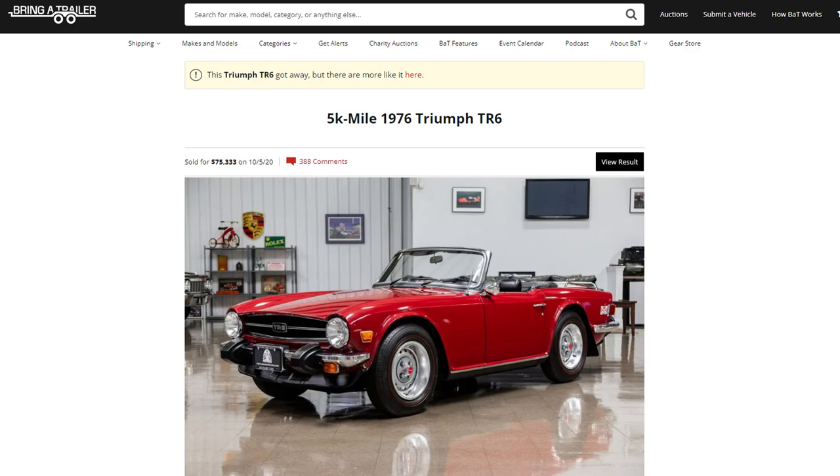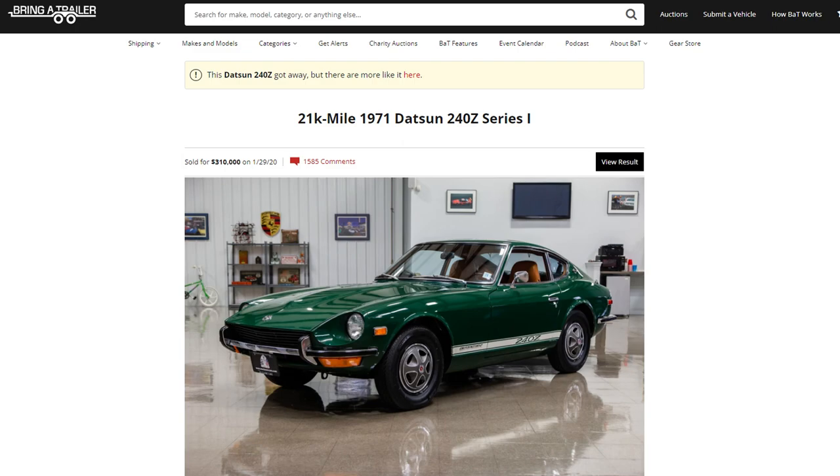And probably the jewel of my survivor collection was a magnificent 1971 Datsun 240Z. It was kind of a worldwide phenomenon, if you will. Anyway, a very special car that was a survivor. So we have our experience with survivors.